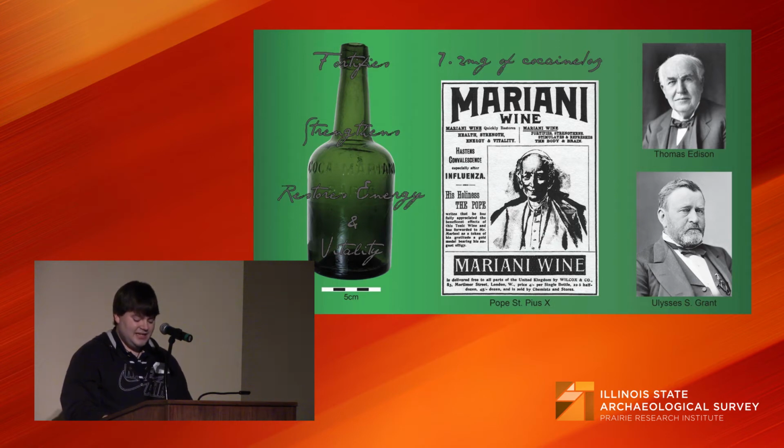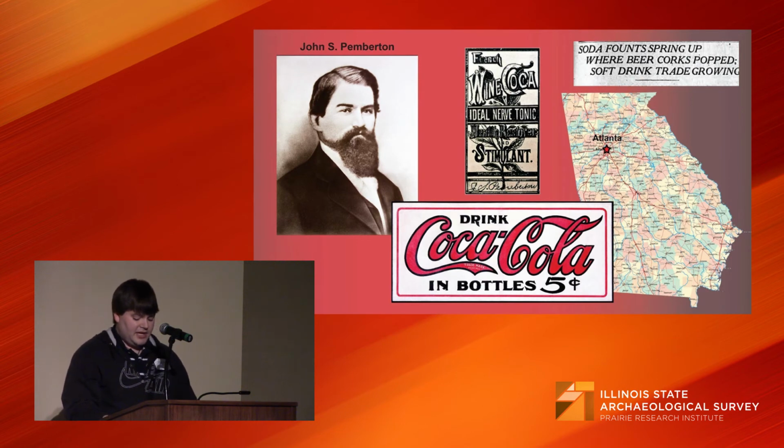In the United States in 1885, John Pemberton developed his own coca wine. After Atlanta passed Prohibition, he removed the wine and replaced it with a syrup, and named the drink after its coca leaves and the cola nuts.